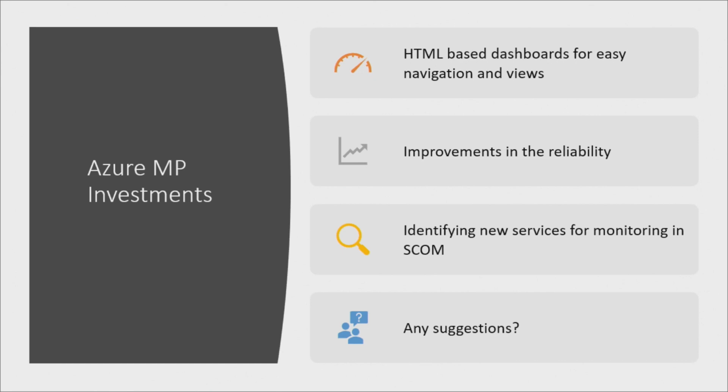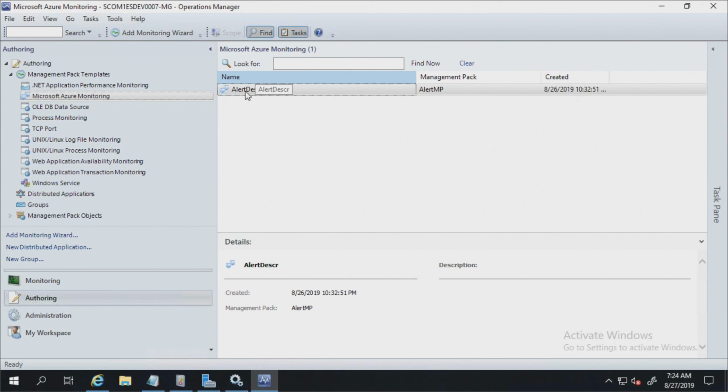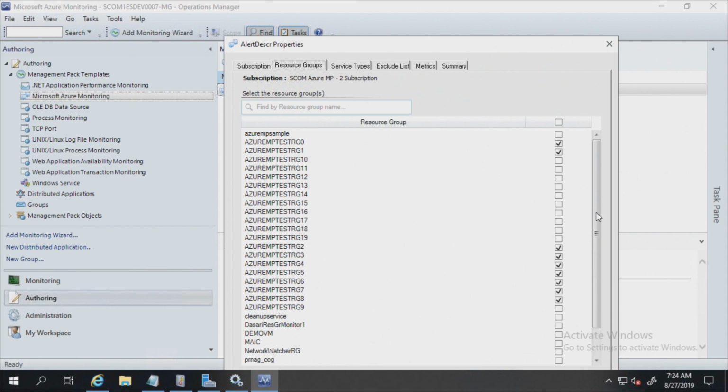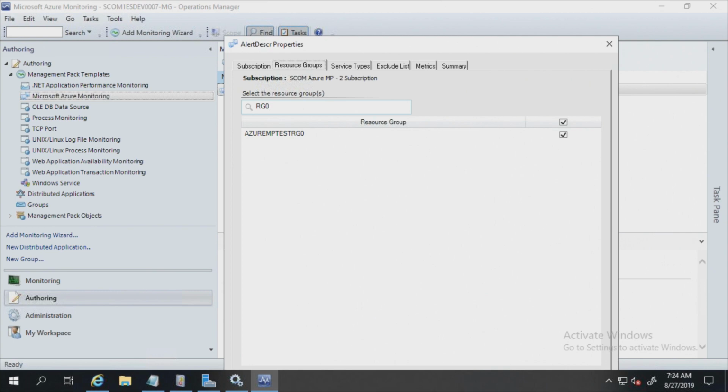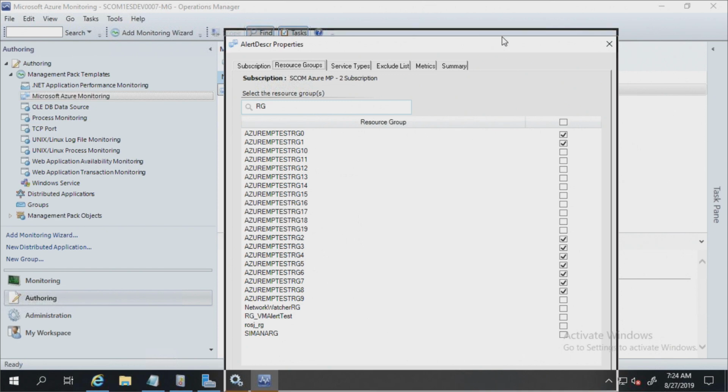Okay, so now we will just see a quick demo. I've already shown you the authoring. Here you will have an option to select. I have already created a template for the demo purpose, and this is the subscription that I have selected. Under this subscription, I have these many resource groups. Here I have the option to select the resource groups that I want to see, and for my demo, I have selected RG0, 1, 2, 3, 4, 5, a bunch of resource groups.